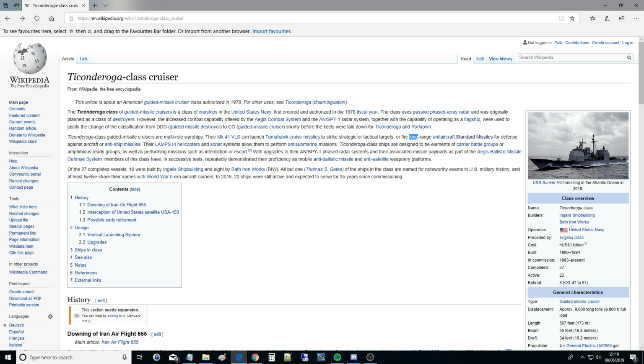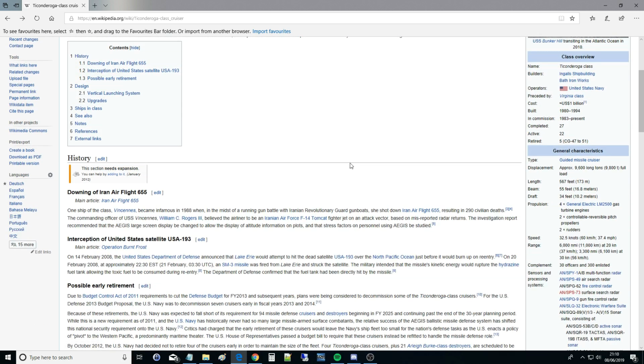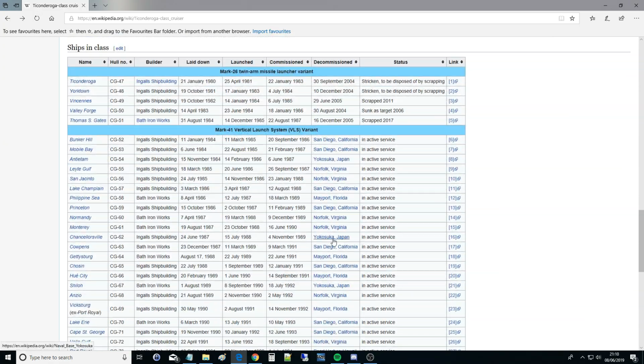a look at it. Now, we can't go into too much detail about this particular vessel because, unlike the cruiser class that we were looking at, the Slava class for the Russians, which had only 3 vessels in that entire class, there are about 27 in this class here. So we haven't got much information on this particular one, so we're not going to go through this information as such because it's just not as relevant. First of all, we're going to look at this chart down here. In fact, before we do that, we should look at our classes.